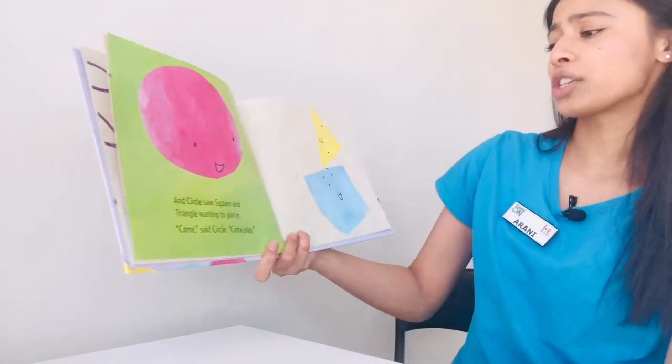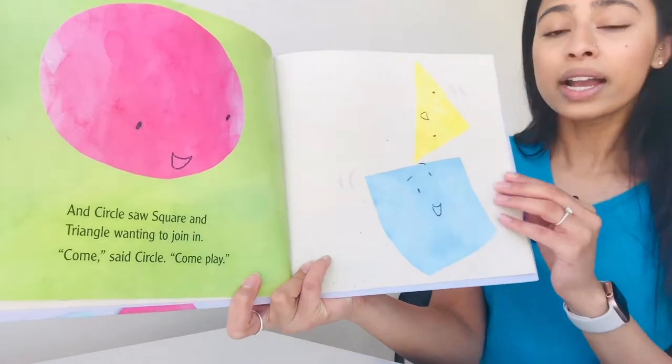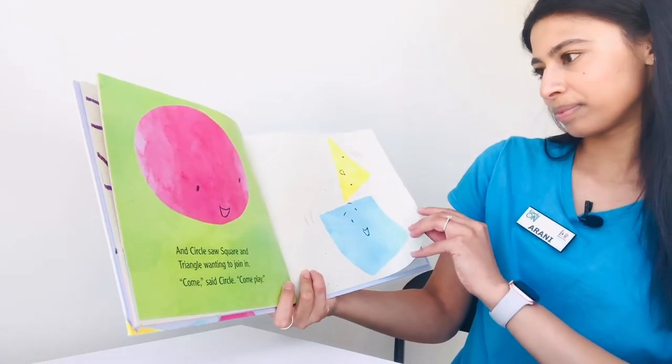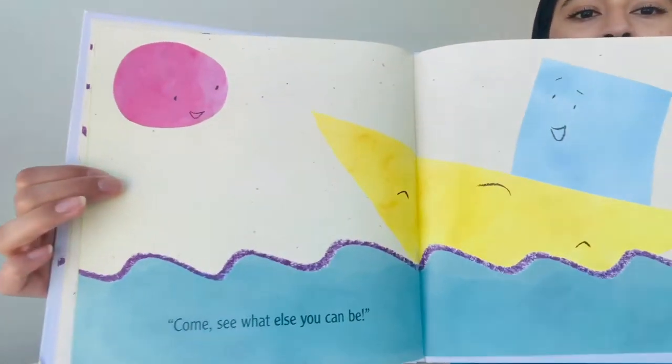And Circle saw Square and Triangle waiting to join in. Come, said Circle, come and play. Come and see what else you can be.